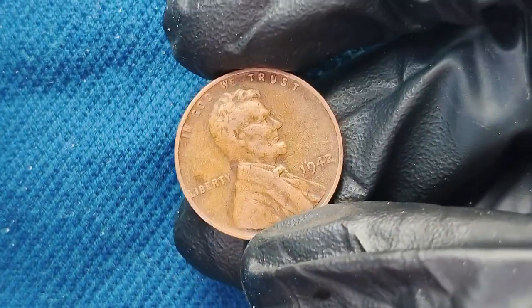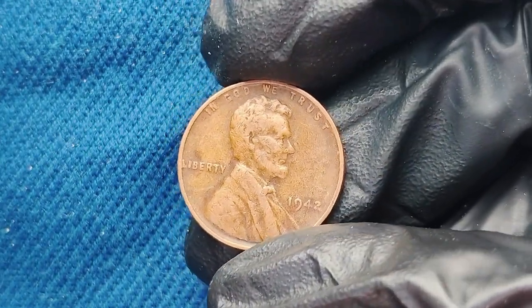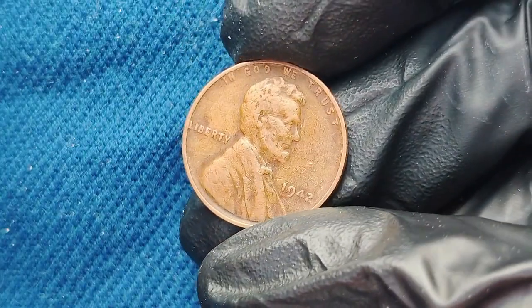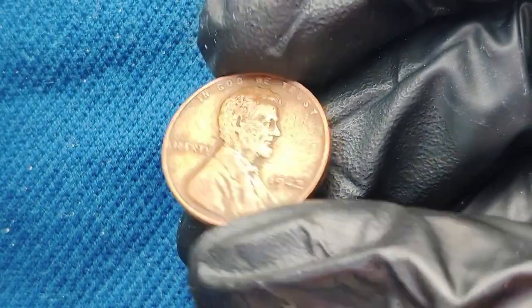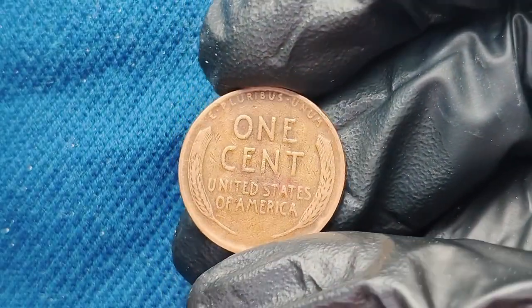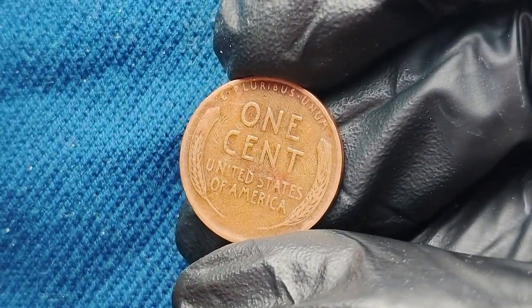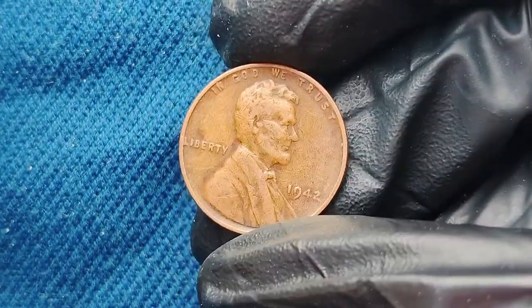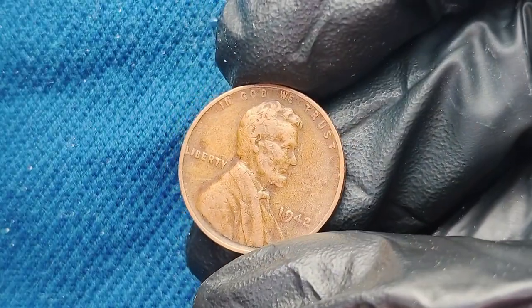But a single, unassuming Lincoln cent from 1942, one that looks ordinary at first glance, yet hides secrets worth hundreds of thousands, even millions of dollars. Yes, I'm talking about the legendary 1942 no-mint mark Lincoln cent. And if you've ever wondered whether your spare change could hide a fortune, this might be the single most important story you'll hear today.